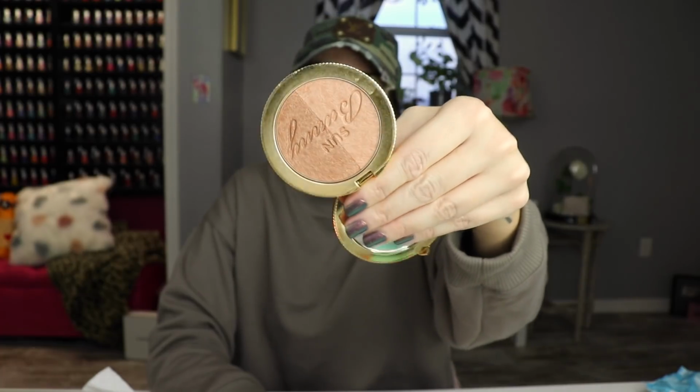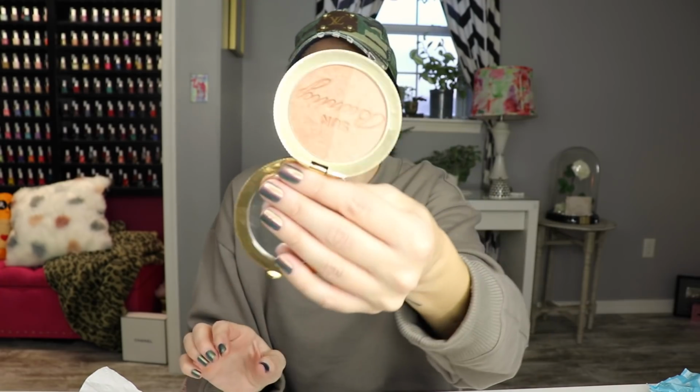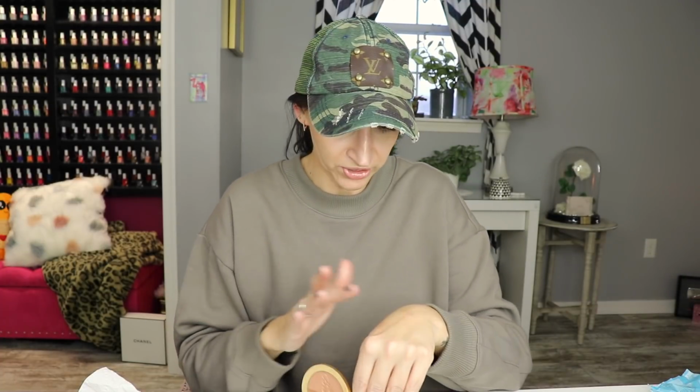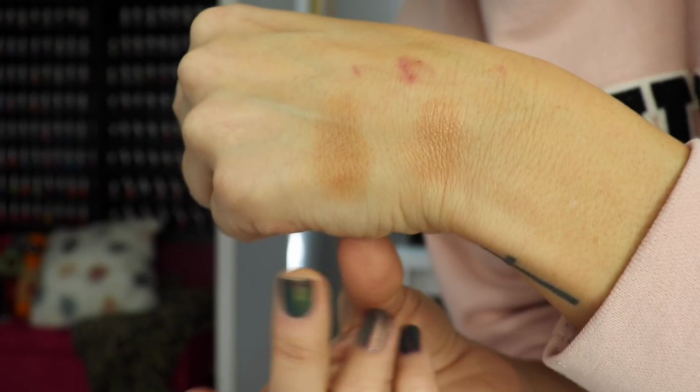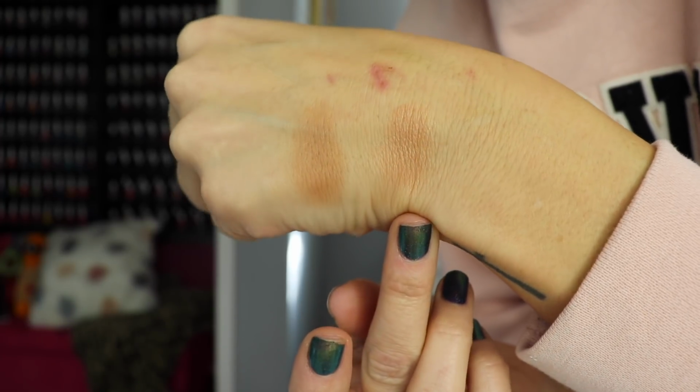Another one that's very similar is Sun Bunny from Too Faced, where you have the two sides. It's more luminous. This one is called a Radiant Duotone Bronzer. Same premise. I just kind of grab for whichever one I grab for first. I do like Sweet Tea a little bit more because it's more of a cooler tone, whereas Sun Bunny, I'll do a side-by-side. Sun Bunny is a little bit more warm toned, and I prefer the coolness of Sweet Tea. And we all know I be loving me some Sweet Tea. But these two I've worn a lot.